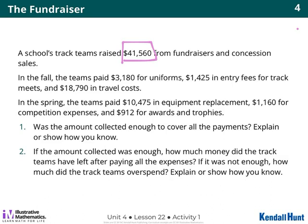So for number 1, you had to add all 6 numbers. Now, a couple of you tried to add all 6 numbers as one problem. You could, but boy, is that a lot of places to keep track of. What I recommend is to add 2 numbers at a time. So I'm going to use this other slide because there's room to show my work.